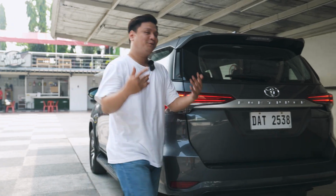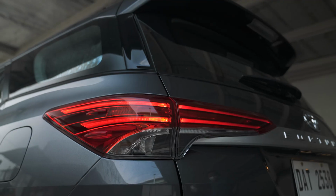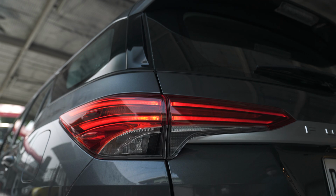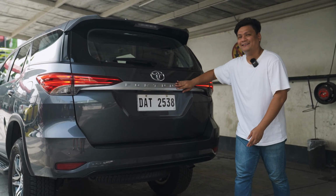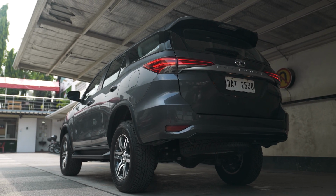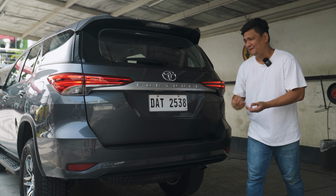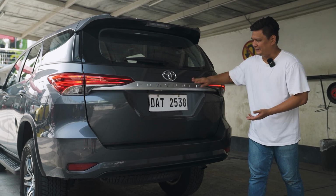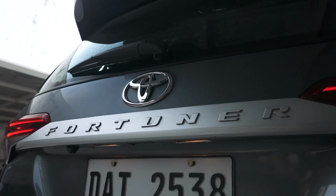So heading over to the rear of the Toyota Fortuner, you're greeted with these amazing LED strips on the tail lamps, which again, on an entry-level model is definitely fantastic. You lack that chrome trim at the back here, which I think is definitely amazing. I'd really have a hard time trying to figure out those chrome trims, and with this one you get this brushed aluminum look, and I think it really fits the look very well.